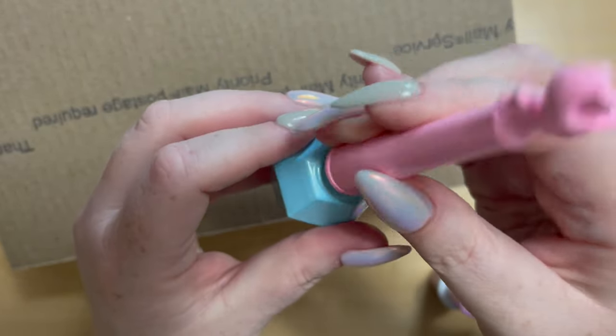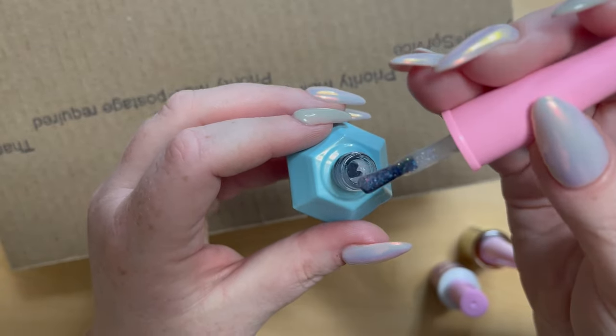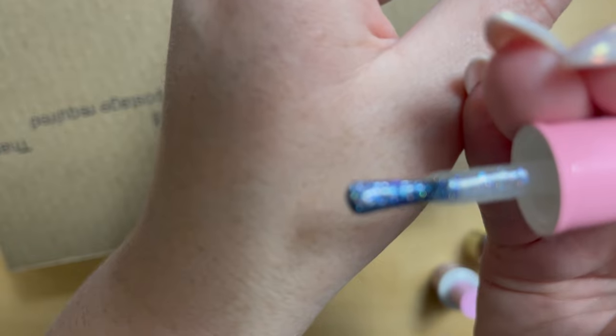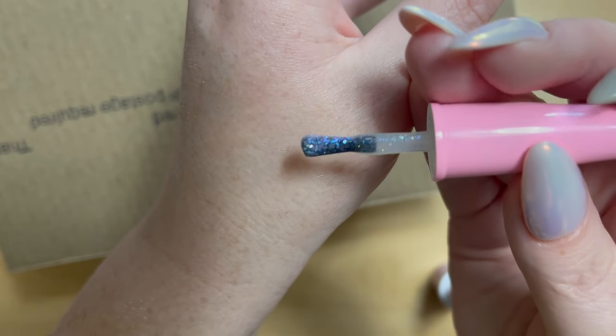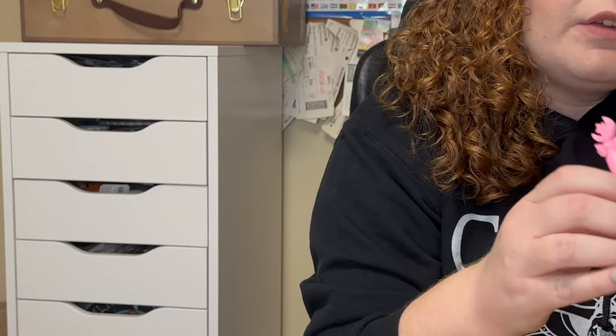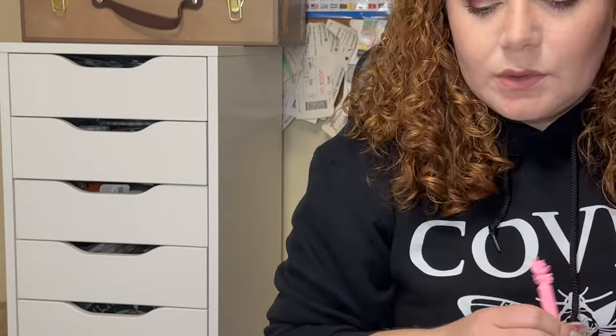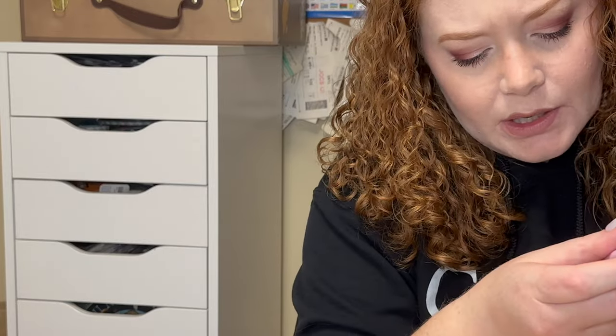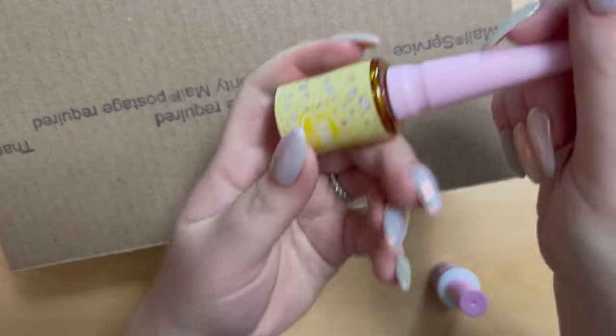I'm wondering if it's a base or a top coat. Oh, okay. This is probably like a shimmery, oh shoot, I can't find the camera. It's probably a shimmery top coat or something. I don't know. I'll have to do another video swatching this stuff because I have so much stuff here that I don't want to take up so much time just looking at. This one's probably an alcohol ink. The maxi ink set, probably in yellow, I'm guessing, if you see it's yellow.